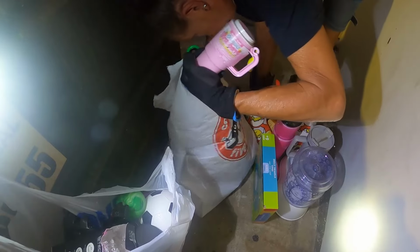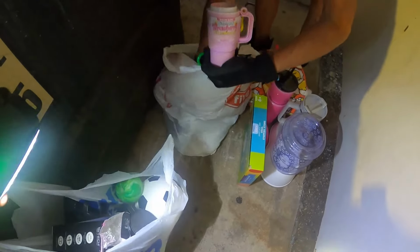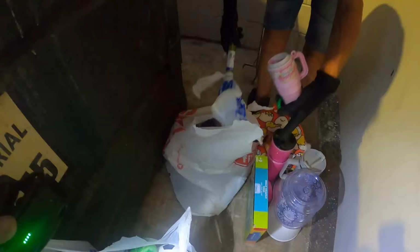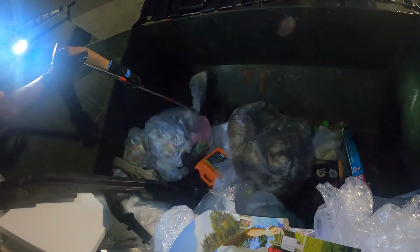Oh, this one's broken down the side. Okay. All we have left in here is loose slime. And I'm guessing the bubble may be leaking. That's why they have it in the bag. Yeah, it looks like it is. Okay. All right. Let's see what this was. Anything in there? I don't know.